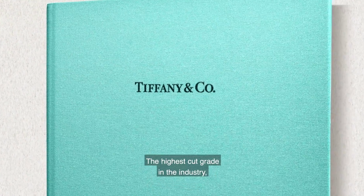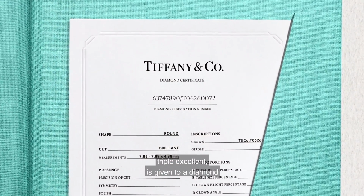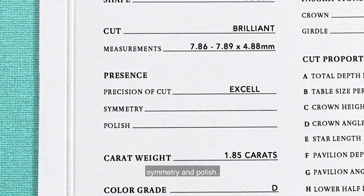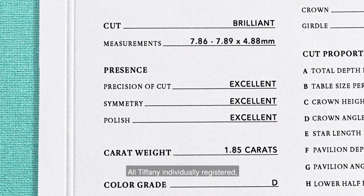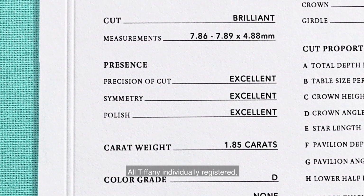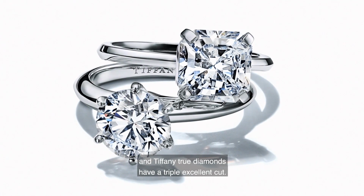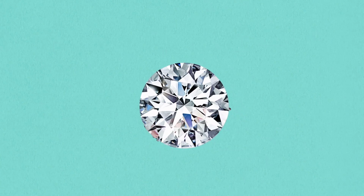The highest cut grade in the industry, triple excellent, is given to a diamond with an excellent rating in precision of cut, symmetry, and polish. All Tiffany individually registered white round brilliant engagement diamonds and Tiffany true diamonds have a triple excellent cut.